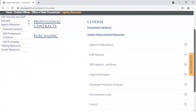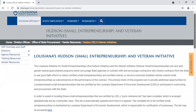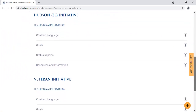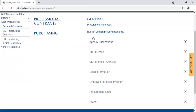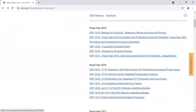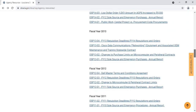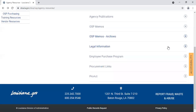So this is, again, you'll find our procurement handbook. Also, if you have any information, you can get to the Hudson Veteran Initiative here, and this brings you to that whole program. And you can get to your goals, past year status reports, and any resources and information you need here. Again, we have our agency publications, memos, past memos. I believe this goes back to, let's see, fiscal year 2000. So we have a large history of the memos. Okay, again, legal information, employee purchase program, procurement links, and then links to ProAct.